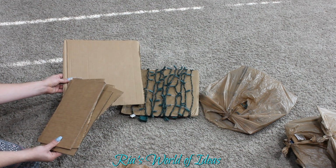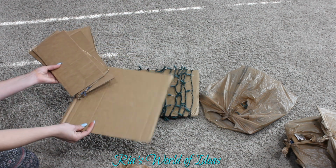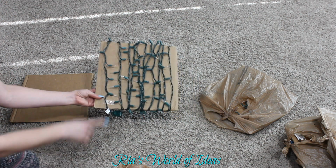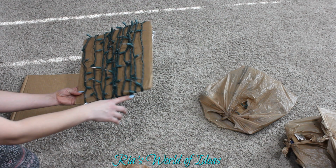This was just one of my old Grove Collaborative boxes they brought me, and I cut them up into square or rectangular pieces. And then I will take the lights and tape one side down and just wrap it around, and then tape down the other side once I'm done.